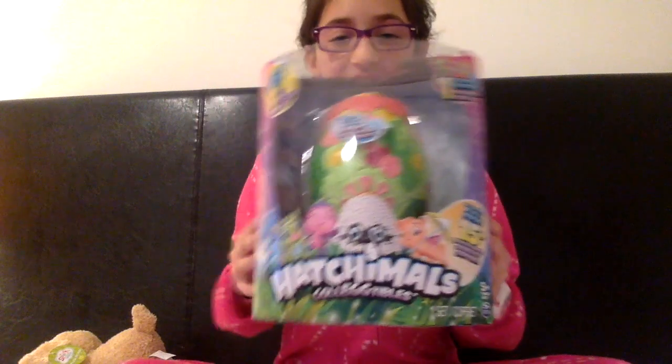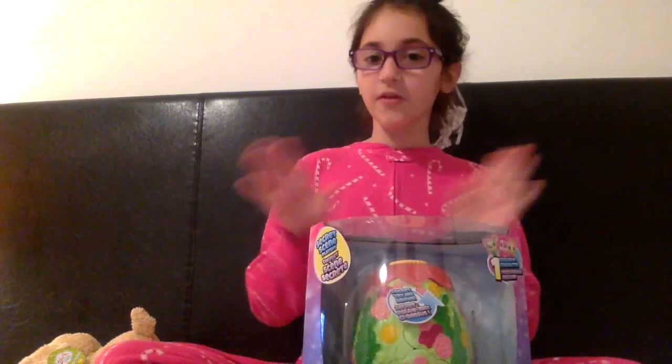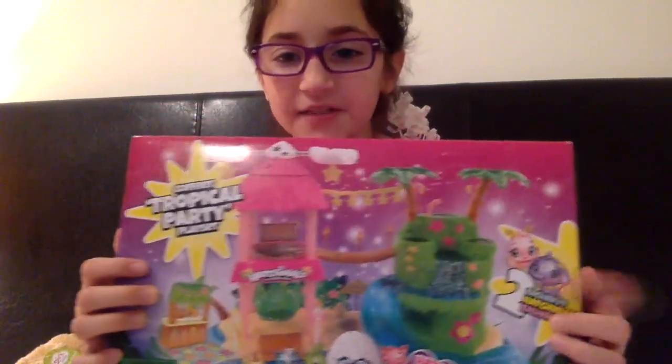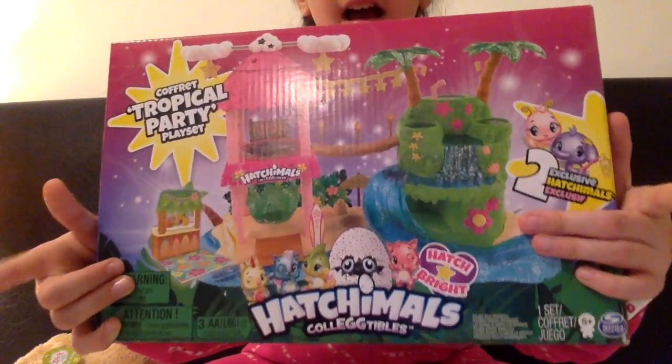There's 2 more gifts, and they are going to be the biggest. Bring it in. Woo! I got the Secret Scene Hatchimal Secret Scene. And if you look into this hole, into the light, you can see what you got. So I will open this in the Hatchimal video. The next one is going to be the biggest one that I got. So, woo! Okay, why do you keep saying woo? So I got the Tropical Party Playset. It comes with 2 exclusive Hatchimals. It has all this cool fun stuff. It has some water. It even has a concession stand. So I'll also be opening this one in the Hatchimal video.